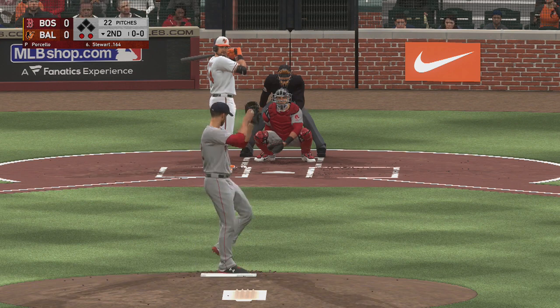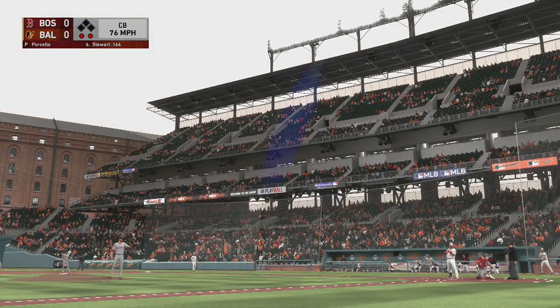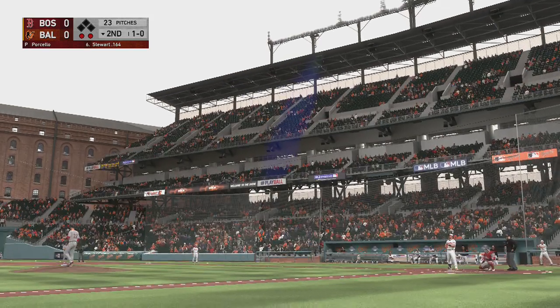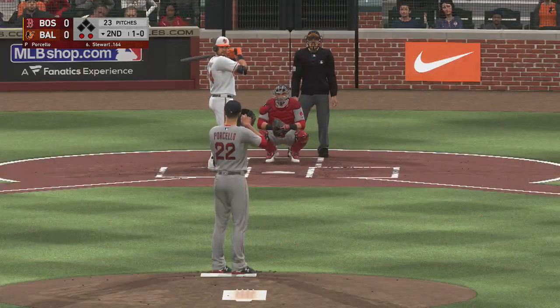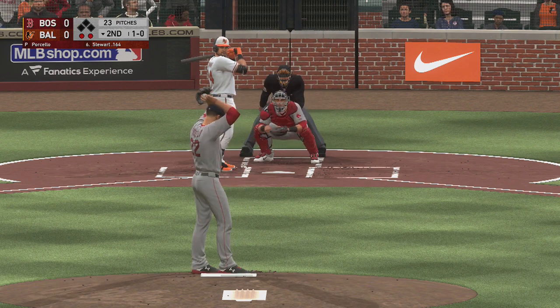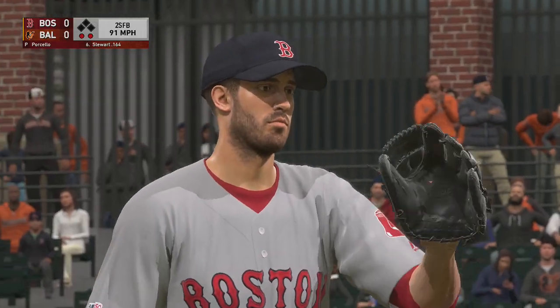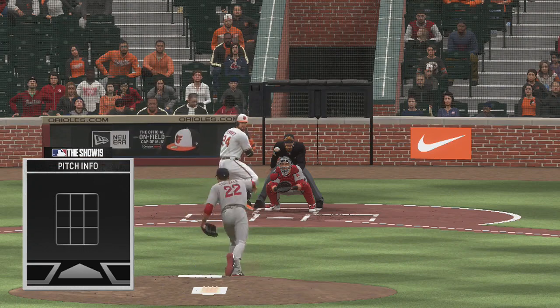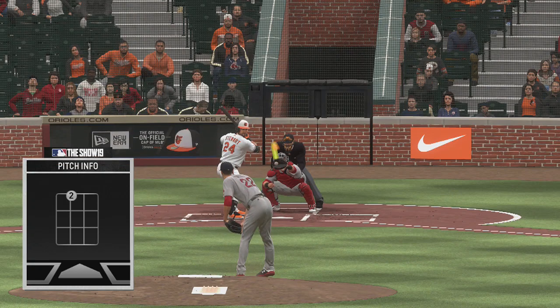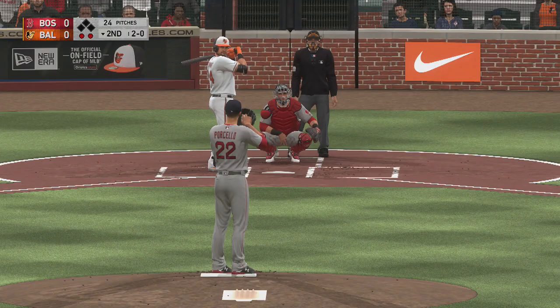Into the box now, DJ Stewart, as he'll take a breaking ball then off the plate for ball 1. Stewart, a 25-year-old. He's a second-year big leaguer. And he misses again, 2-0. He may be down 2-0 after those first 2 pitches in this AB, but those are pitches he can feel pretty good about. They did miss by a whole lot, so it's not like he's all over the place.